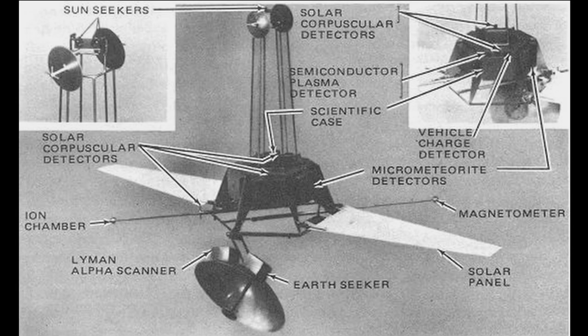The Ranger program was made up of three so-called blocks, with each block set to be more advanced than the last. This was done primarily for NASA engineers to learn and understand what type of equipment would be necessary to actually properly map the moon.